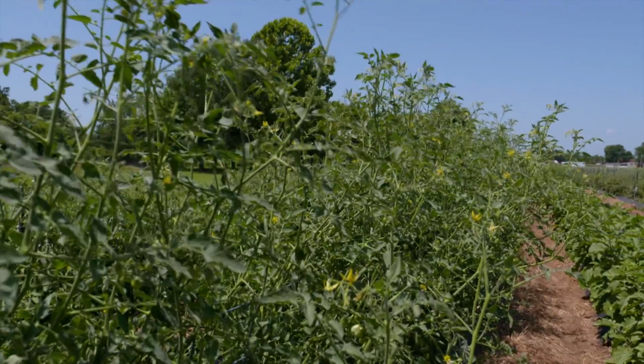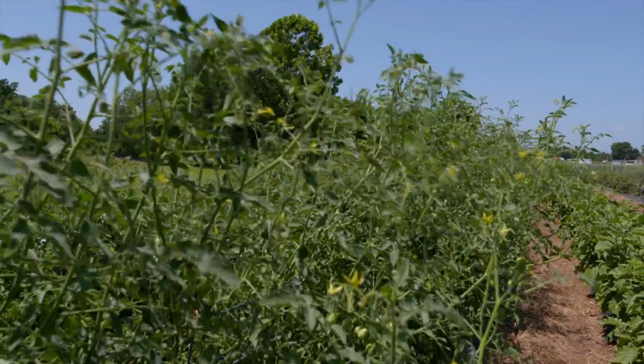Can't argue with that. You think I can try something? Absolutely. I'd recommend some of the tomatoes. We just harvested this morning, so there may not be a whole bunch of ripe ones, but still, they're tasty. Well, let's see if we can go find some. All right.